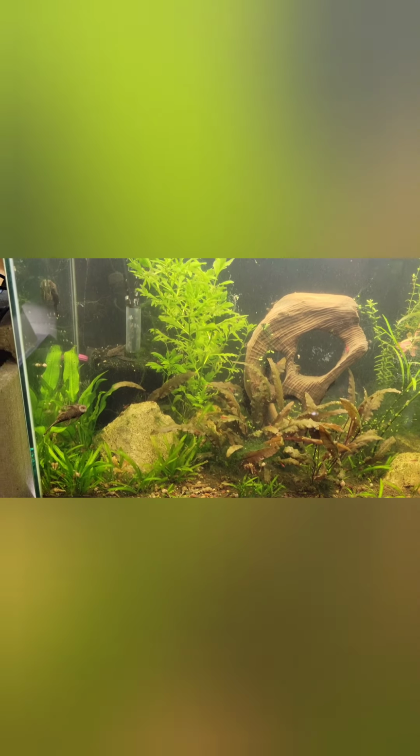Over here to the cherry shrimp tank. This one's doing pretty good. I did sell off a whole bunch not too long ago. Well, traded, I should say. Didn't really sell them off, but traded them off.